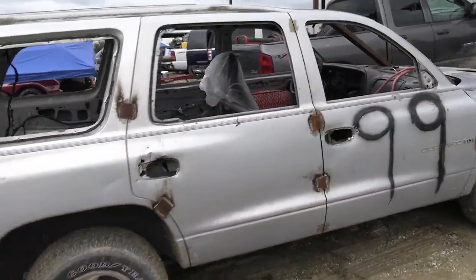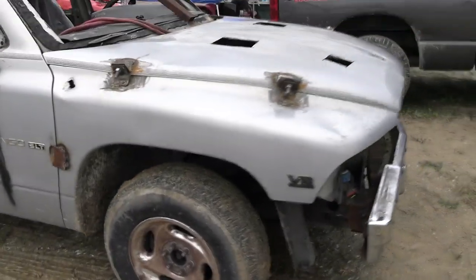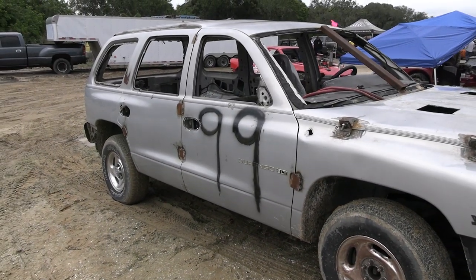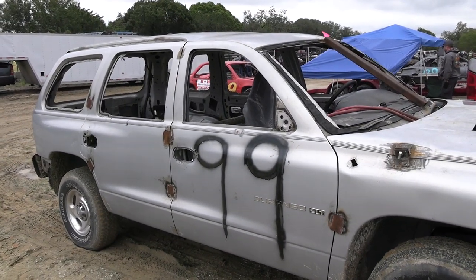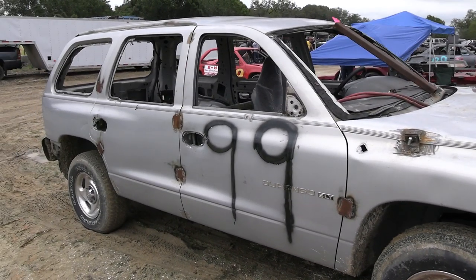Durango. These are really good for the mini truck class. If anybody doesn't already know that, Durangos are pretty tough. They got good solid frames on them. They just seem to hold up really good, and they're pretty much on the max of the wheelbase for these mini trucks. And even some guys don't even run the minis. Run these guys with the minis, but pretty much a stock Durango.